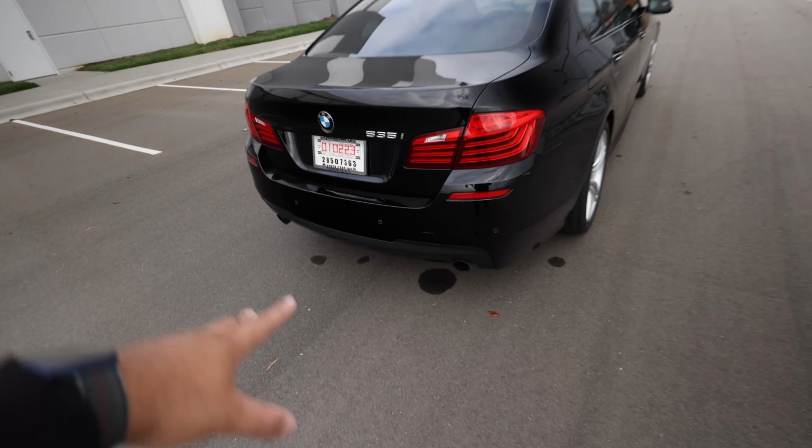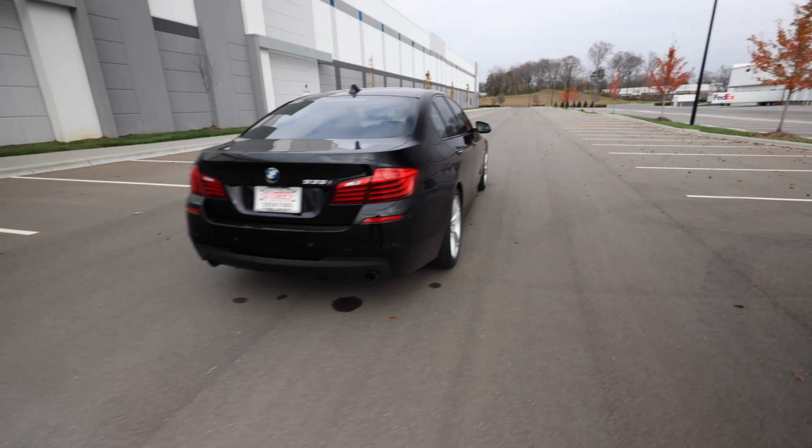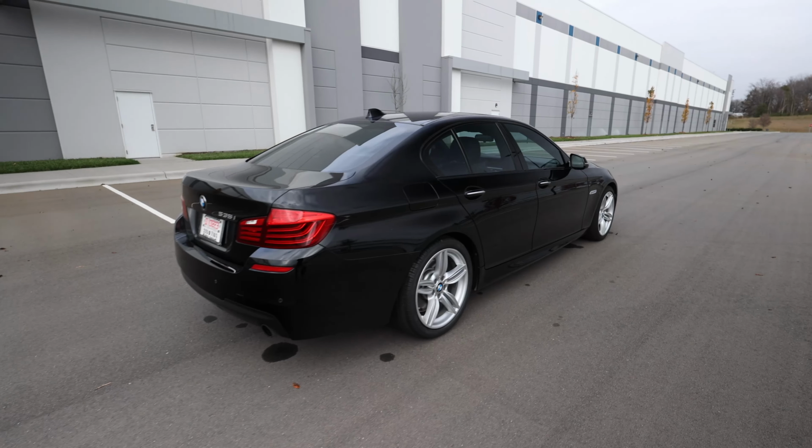Everything looks good back here. Has the regular diffuser there, which looks decent. This car does have the N55 engine in it.